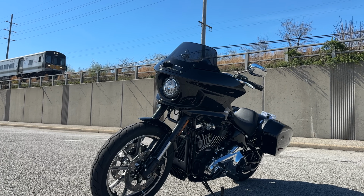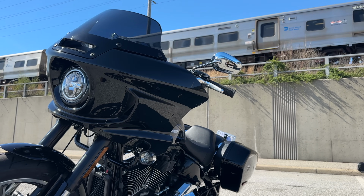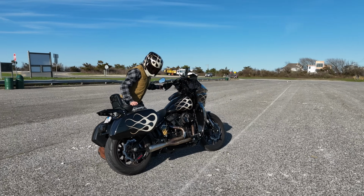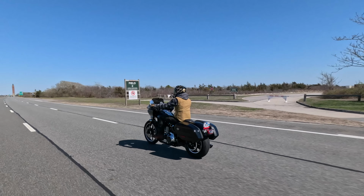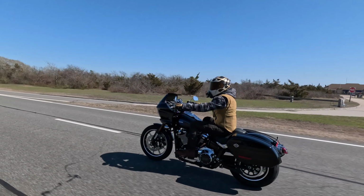Whether you're a commuter, a weekend rider, or a distance rider, this bike really could be perfect for any of these different riding styles. I myself, like I said, will never regret purchasing my Lowrider ST, but again, this modern version in 2025 really has gone above and beyond its predecessors.